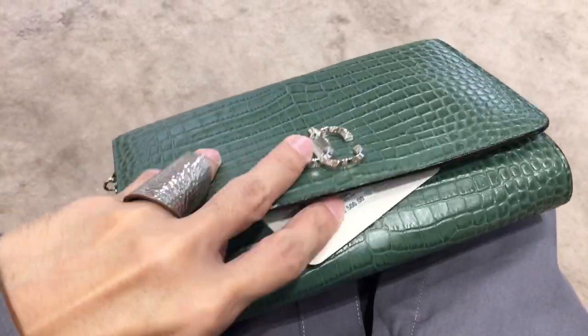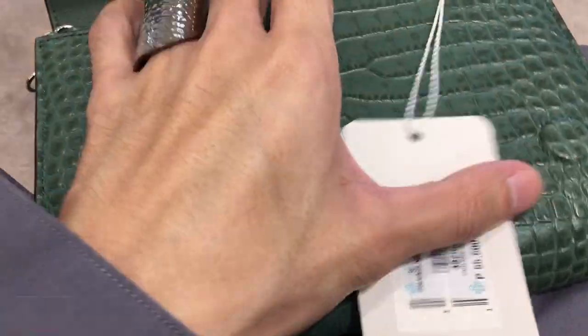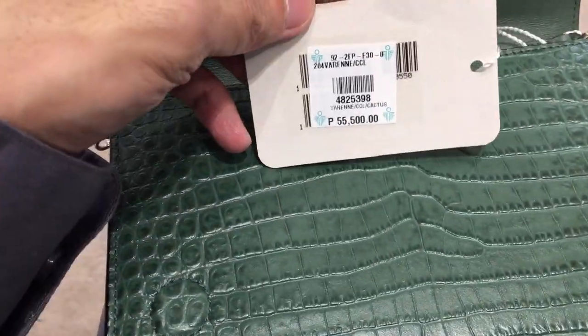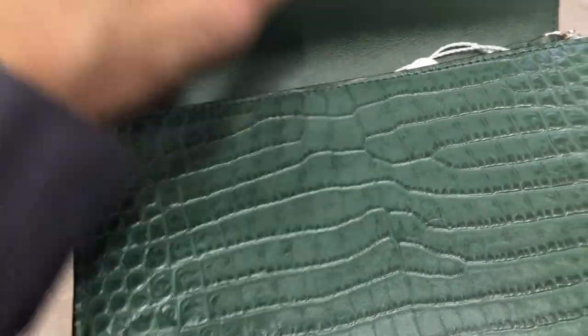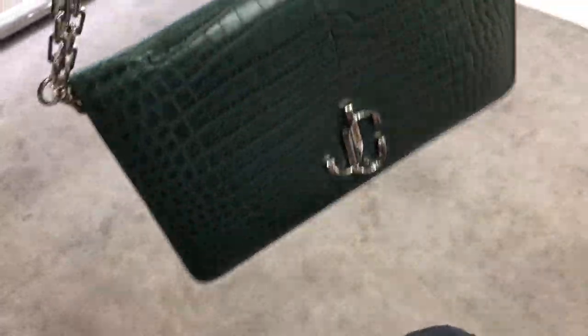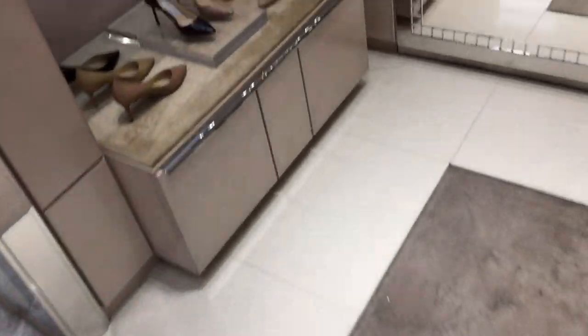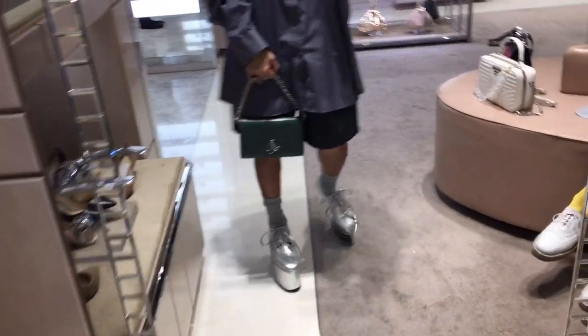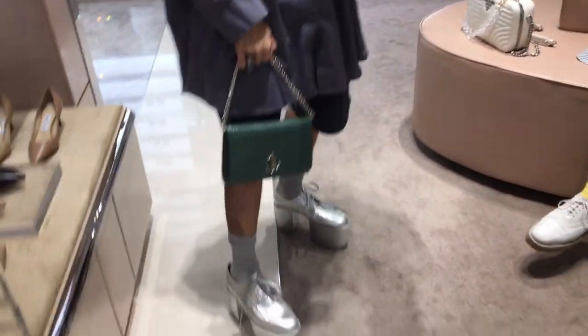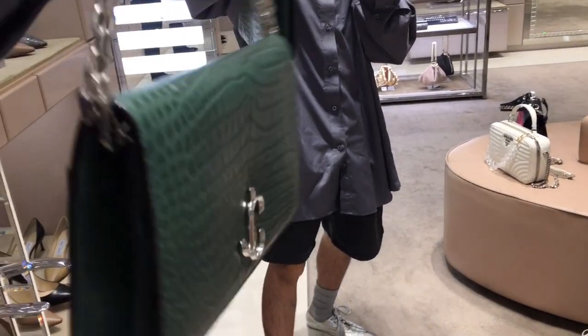JC logo. Flat bag. Flat bag by Jimmy Choo. Very famous JC logo.